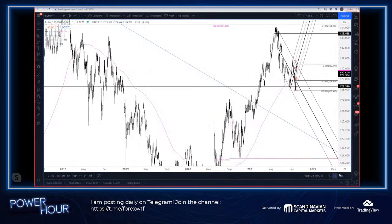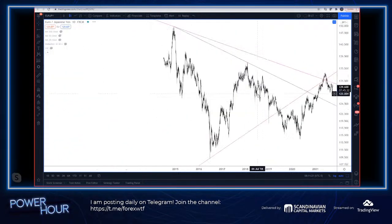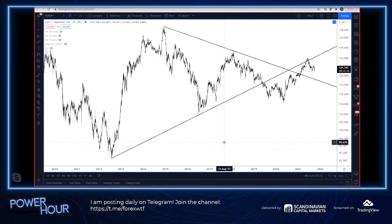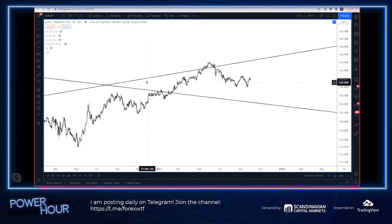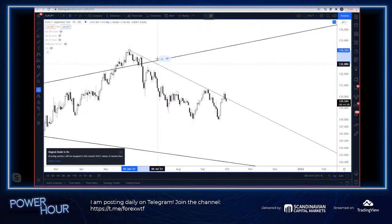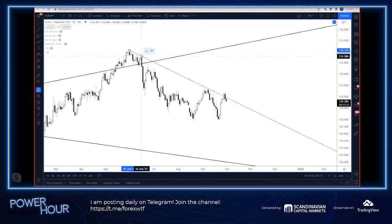So we go to euro yen. All right, so here's an extremely long-term chart of euro yen. If we count this from an Elliott standpoint, one big wave up, down 2, up 3, down 4, right? If we look at it from a shorter term timing standpoint, here's the trend line. We're pressing that level, right?